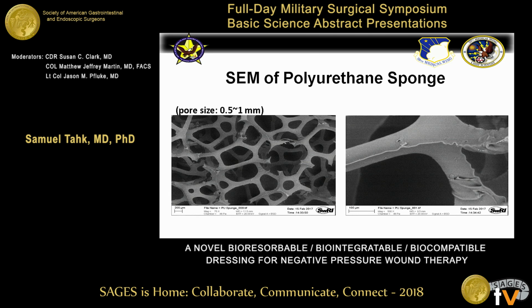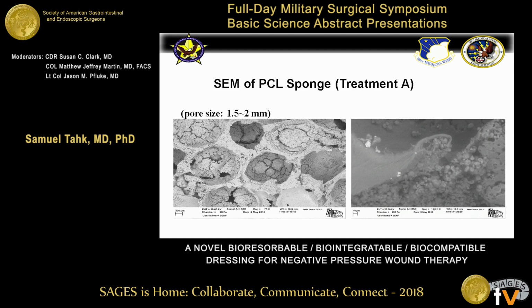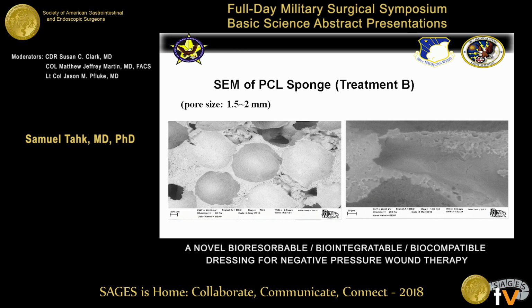Just to look at the current standard of care, the polyurethane sponge dressing, you can see the pore structure there and the struts on the right. It's approximately 0.5 to 1 millimeters in pore size. Here are our sponges, in another scanning electron microscope image. Our initial point was a slightly larger pore size, and the struts are also pictured there. There's the untreated polycaprolactone sponge, as well as treatment A, a proprietary treatment to make it more hydrophilic, which didn't change the structure, nor did treatment B change the structure of the sponge pores.